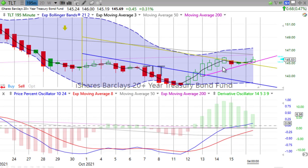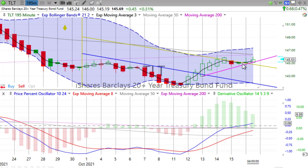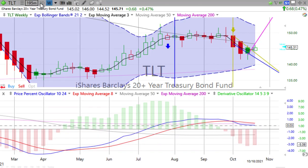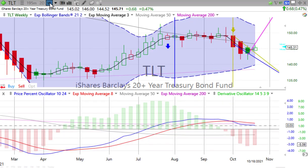That is the 2-day. What do we see on the half-day? We can see where things peaked on the close of the bell there on Thursday, down on Friday, and then moving back up again on Monday. Price percent oscillator heading up. Derivative oscillator, because of those down moves, still losing upward momentum. So that is where we are on bonds. Again, we will keep our eye on things and see where they go. Interesting, these up moves that we are seeing here in this short term.